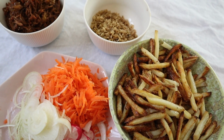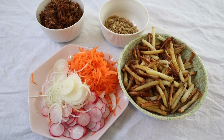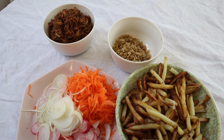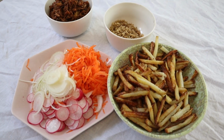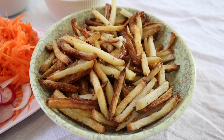So today it's a bit of raw onion, some grated carrot again, and some radish. And then we've got our chips in a bowl, a bit of rice, and there's our chicken. Honestly, this dinner is so affordable, and it is truly delicious. Like, it really tastes good. Tastes like such a treat kind of meal.